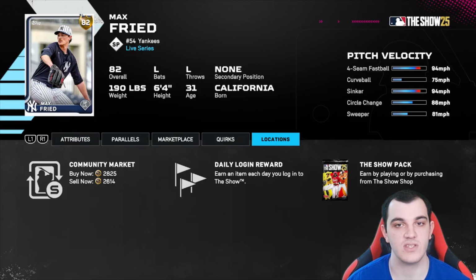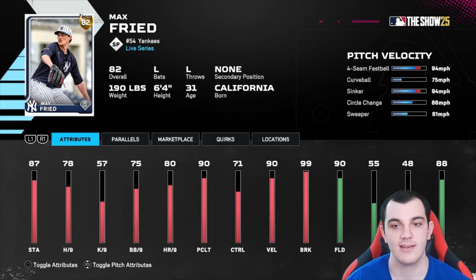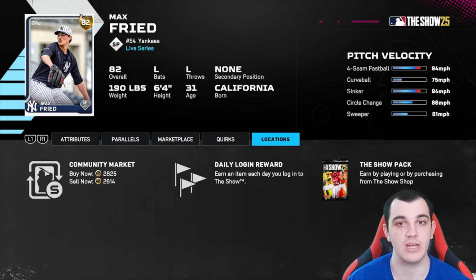Max Fried was around 700 when I bought him going into the last roster update, went up to an 82. He is now pretty much a lock to be a diamond, and I'm going to be making minimum 2,300 per Max Fried, and that is 100 of them.